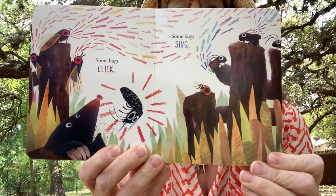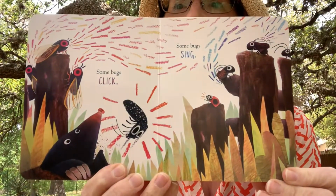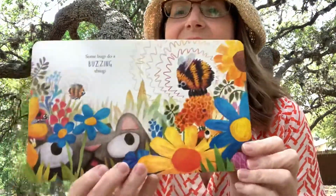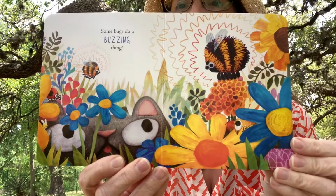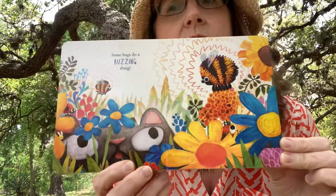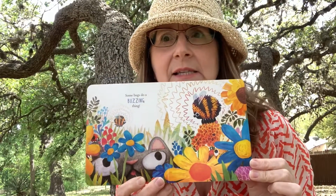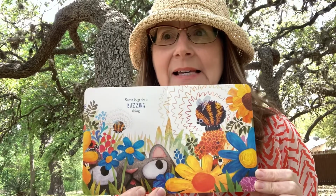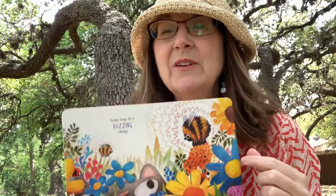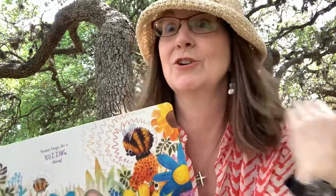Some bugs click, some bugs sing. Some bugs do a buzzing thing. Do you know of any bugs that can buzz, make a buzzing sound? Like a bumblebee or even a mosquito? Mosquitoes sometimes are buzzing around your ear and you're swatting them to get them away.